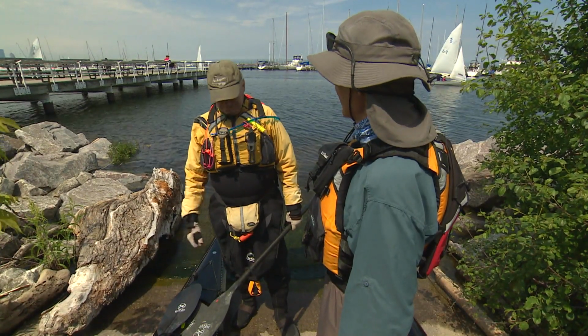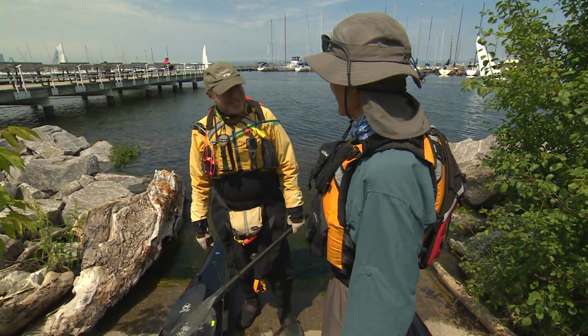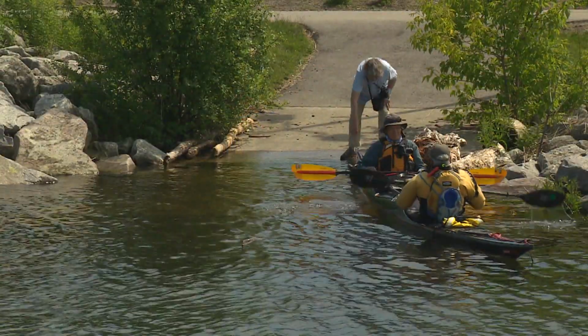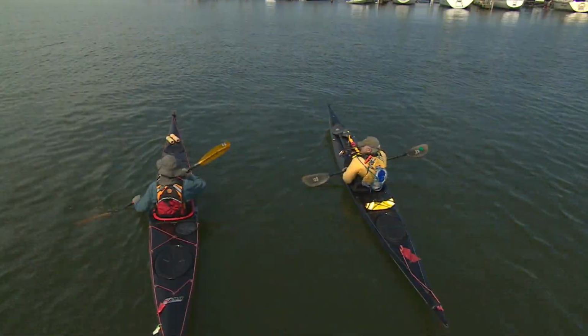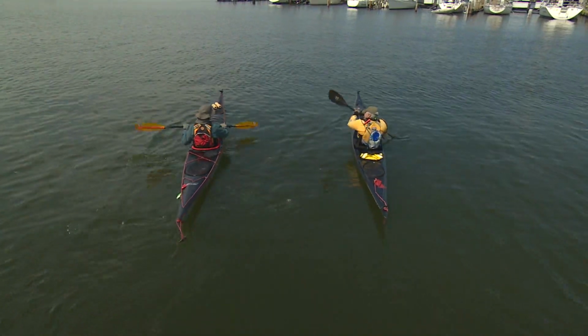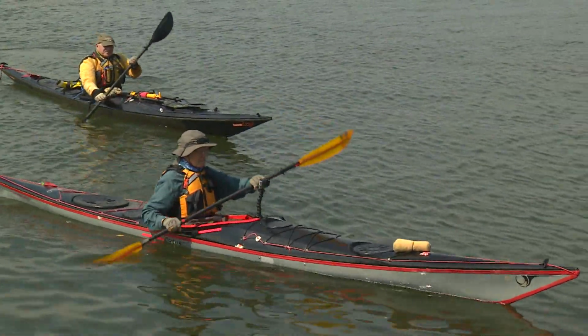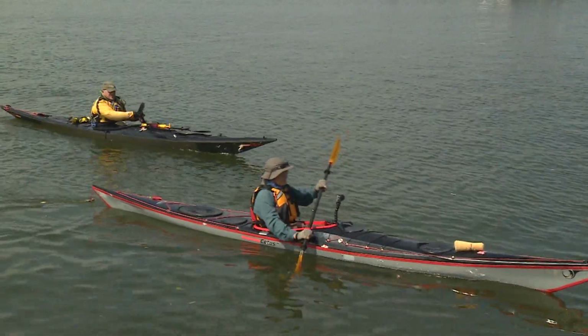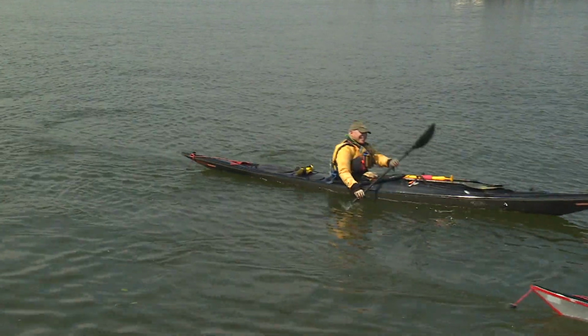So Dan, how about we put these in the water and do a little paddling? Sounds like fun. Okay, let's go. And take small, gentle strokes. All right. It doesn't take much to move these. As long as you're having fun, it doesn't really matter. Looking good, looking very good. If I didn't know better, I think you've been on the water before. A few times.